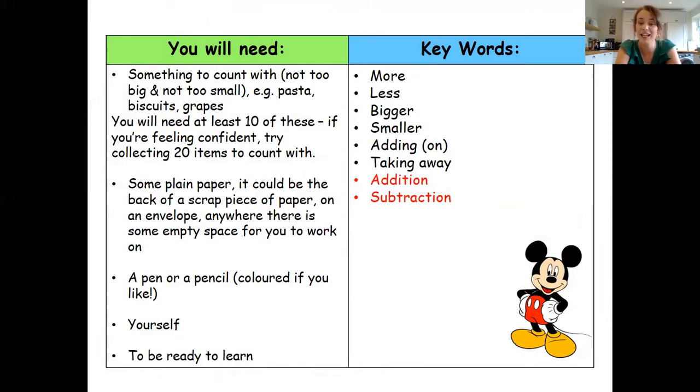Pause the screen now, and that will give you a chance to get together the things that you're going to need and look at some of the key words we're going to hear this week. You need something to count with, some plain paper, a pen or a pencil, yourself, and we should be ready to learn. So listening ears on, looking eyes on, and thinking brain in as well.